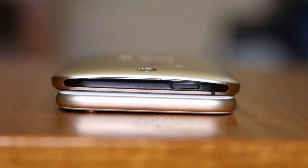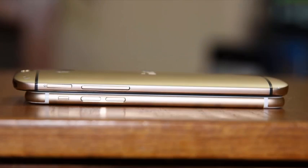Now, on the top side, you have a power button and an IR blaster on the M8 with volume keys on the right side of the device. On the iPhone 6, power and volume buttons will be found on the left and right sides. So let's move on to the screen size and resolution.